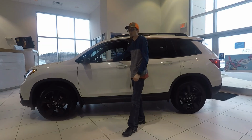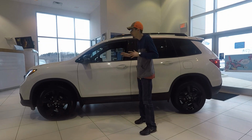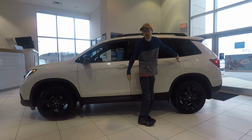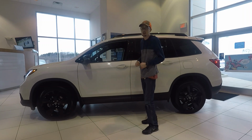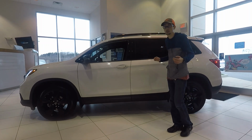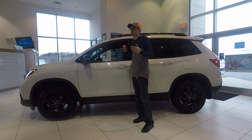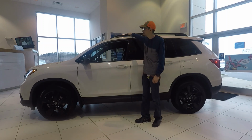At 198.5 inches long, this is definitely a lot shorter than the Pilot sibling, which is just off the back, completely off the back. It still has the same 111-inch wheelbase as the Pilot. Like I said, it runs on the same platform, so it gives the Passport extremely good legroom in the rear. Also, the Passport is 78.6 inches wide, which means that it can pretty much accommodate three decent-sized adults in the rear. The height of the Passport is 72.2 inches.